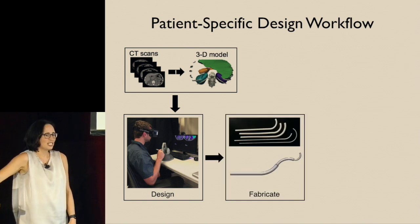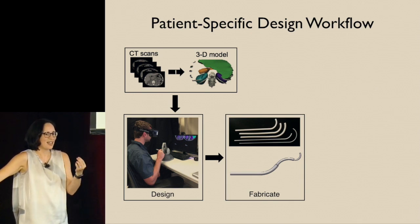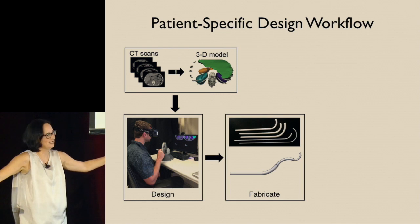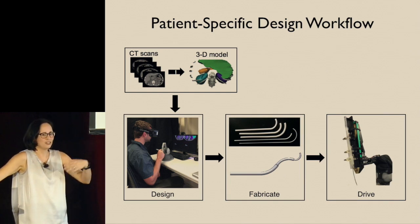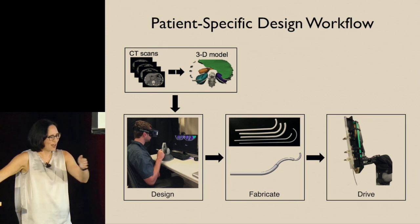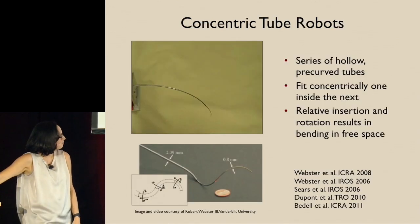Right? And then once the surgeon designs the robot that they want, they don't have to pick the motors or the bearings or the material, but they design the shape. And then we can fabricate it now using newer 3D printing technology that allows us to fabricate softer materials. And then we can actually drive it, attach it to a robot external to the body, and then drive this snake-like robot along the path that the surgeon designed it for.